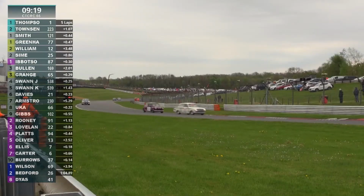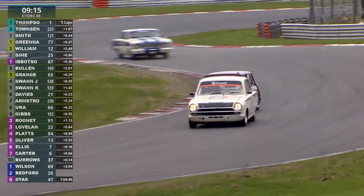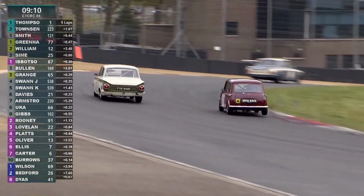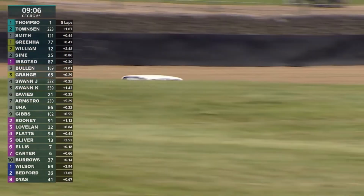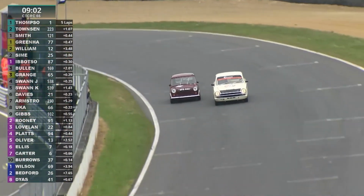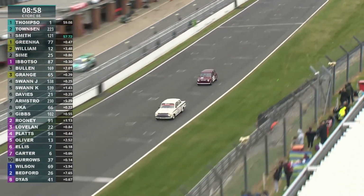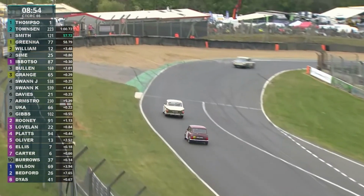Cortinas have got their lights on to warn the back markers they're coming. There's Piers Grange in the background. I think he's into the top 10 now. Yeah, he's up to 9th in the Mustang. Gary Townsend, I'm not sure he's seen that Aaron Smith is there. A bit low in his mirror maybe, but up the inside, I think he knows he's there now. Appears next to Gary's driver's door. Excuse me, says Aaron Smith. I don't think so, says Gary Townsend. I'm going to hold 2nd place. The power of the Cortina telling over the Mini.